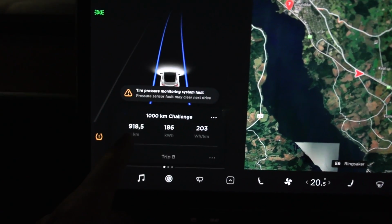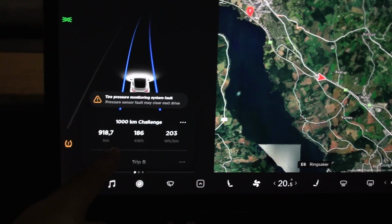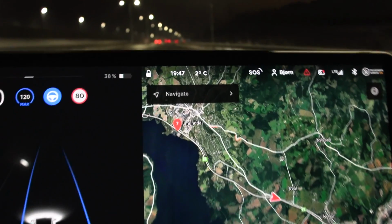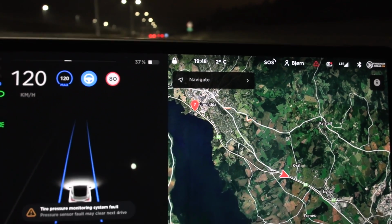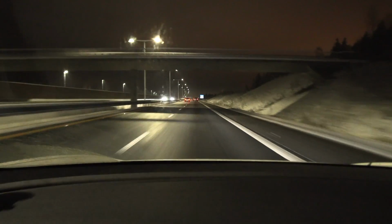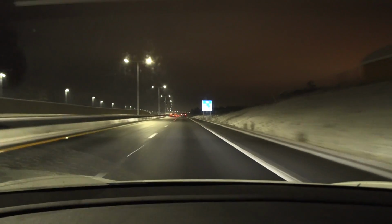Oh yeah, we have hit the 918 kilometer mark, which means that the real distance is 900 kilometers. So we have to drive 100 more kilometers. And the time is 19, so we've been spending 9 hours and 36 minutes to drive. Okay, come on. It will be right over 10 hours. And the traffic right now is way lower than before, so come on, let's set some good time now.